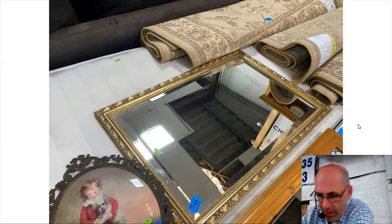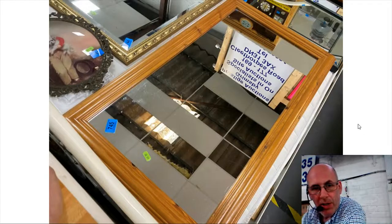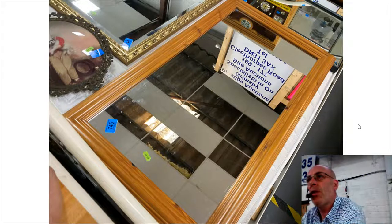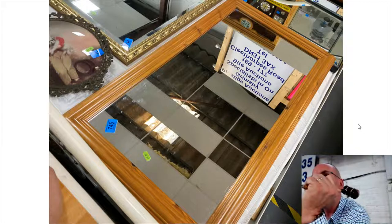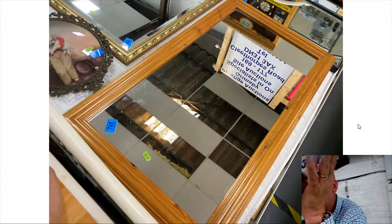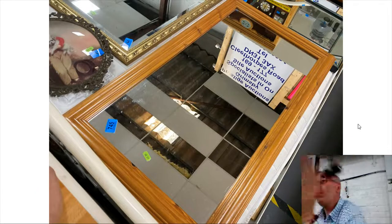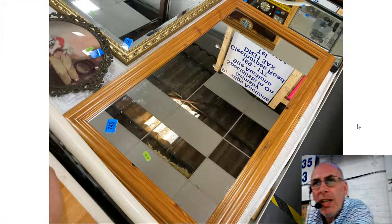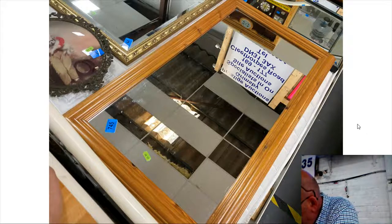And lot number 745 is another mirror. Start me a couple of quid. £2 for this pine edge mirror. 2 on bid. 3 anywhere. 3, 4, 5. 5 on bid there. 6 anywhere. £6 anywhere. Selling away then. £5 to, is it 1167?